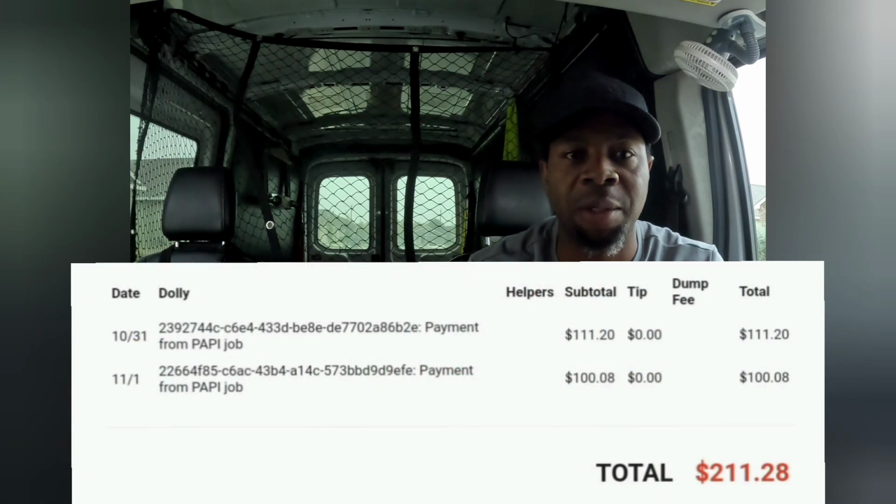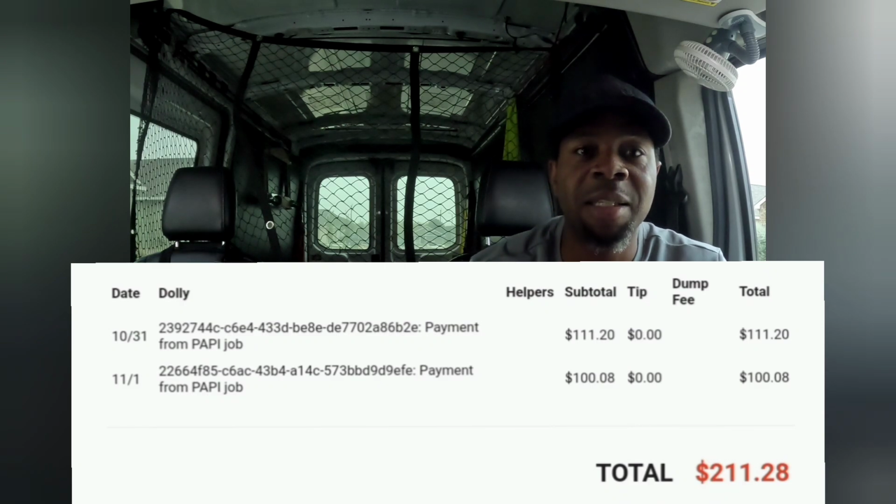So really quick, normally when I do these, I like to show screenshots and kind of show you the conversation that I had. I'm not going to do that too much. I'm going to show you a little bit, but I'm basically going to explain this as quickly as possible. Dolly pays on Tuesdays and Fridays. So on Friday, I had received my payment. I had completed two jobs for Dolly that week. One was $100. The other one was $111. So I was supposed to get $211.